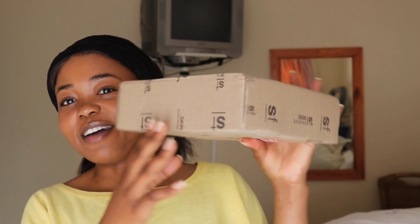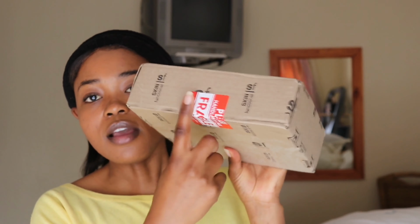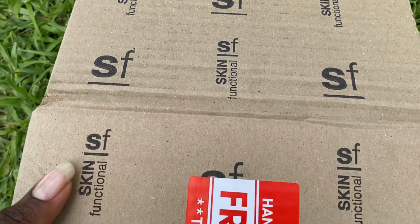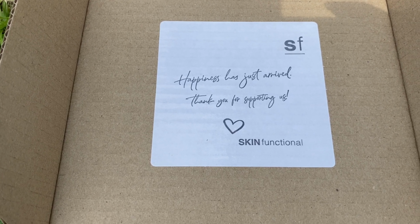So my box came with the Korean details right here, and a box. The box is so cute. It's portable, and this part is written fragile. And the box has Skin Functional written everywhere. When you open the box, it comes with a really nice message here. When you just opened it, it says, "Happiness has just arrived. Thank you for supporting us. Love, Skin Functional." I really love that.